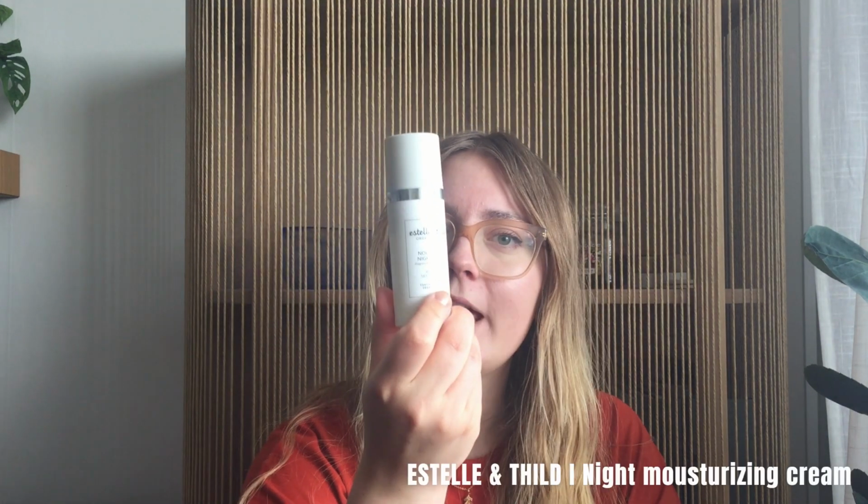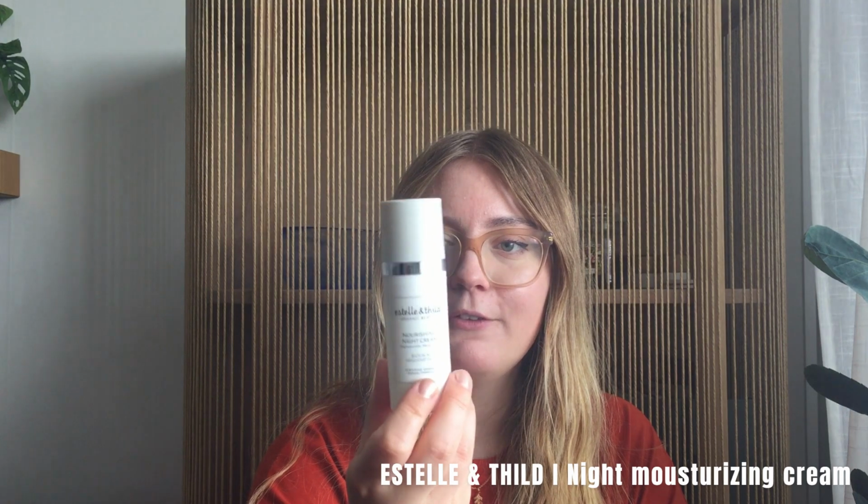I have another Swedish beauty brand for you, and I use this brand a lot, called Estelle & Thild. It's vegan and organic, at least I think for the most part. Vegan for every part, but organic for most parts. I really like this. It's the Nourishing Night Cream, and it's quite thick, and it stays on your skin, and I feel quite moisturized afterwards. My partner is very dry in his skin as well, and he uses this and that works for him as well. So I just wanted to share it.